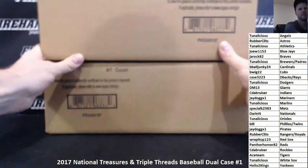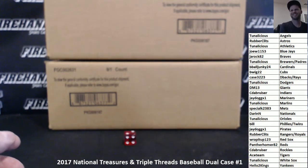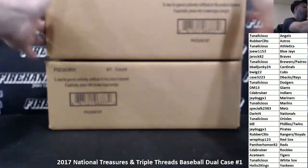All right, so we roll an odd number, we'll break the top case, even number, we'll break the bottom case. Score the Triple Threads. Case on the bottom.